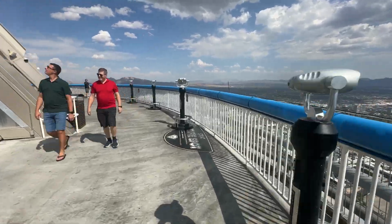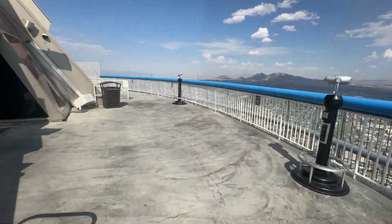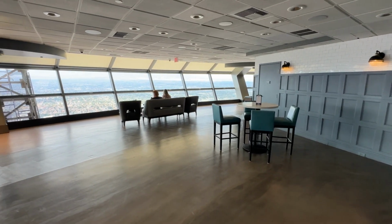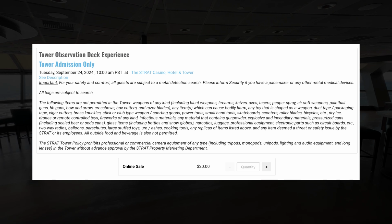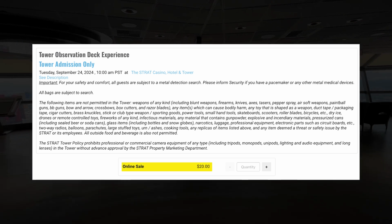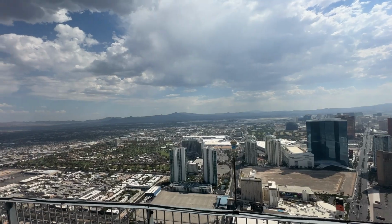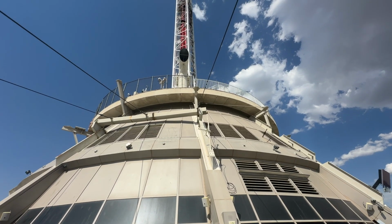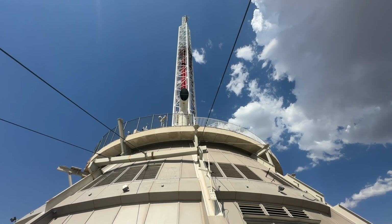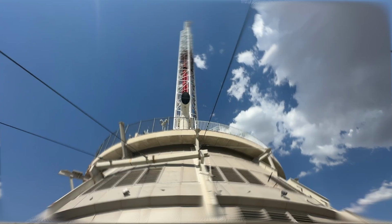STRAT's main attraction is their SkyPod Observation Deck and rides, which are worth your time and money even if you're not staying at the resort. You can buy an observation deck ticket in advance on STRAT's website for around $20 to $30 depending on the day, but I snagged my midweek ticket on Vegas.com for $15. Worth every penny. Individual thrill ride passes and even an all-you-can-ride pass can be added onto your observation deck ticket for next to nothing, and they're so fun.